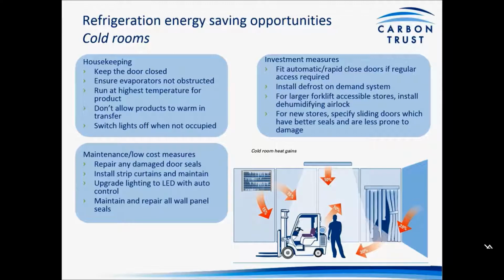Upgrade the lighting to LED with automatic control. You can link that to the door operation or with a presence detector, so that the lighting only functions when people are in the room. It switches off when there is no occupancy. You don't just save on the energy consumption for the lighting. You also save on potentially the heat gain within the space as well, up to 10% if you've got fluorescent fittings installed. So again, we recommend upgrading to LED, which work well in cold environments. And as well as the door seal, just maintain and repair all wall panel seals around the cold store.